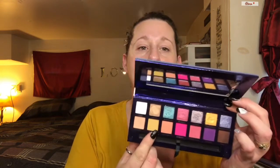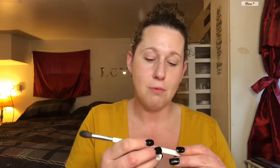I think I'm going to go ahead and start with Coastline right here, and I'm just going to use a big fluffy brush, which is the JH30, and my little handy dandy light up mirror, and apply Coastline all in my crease, just as my first transition color. Let me see if I can scoot up a little bit for you guys.